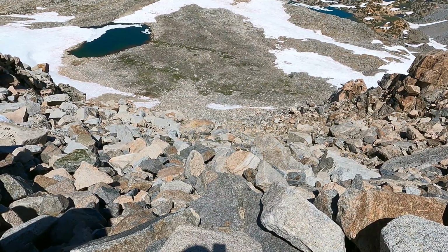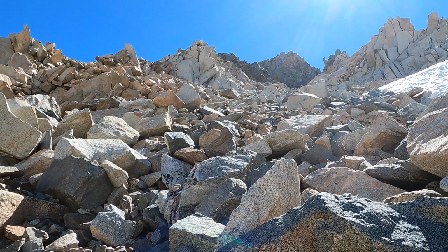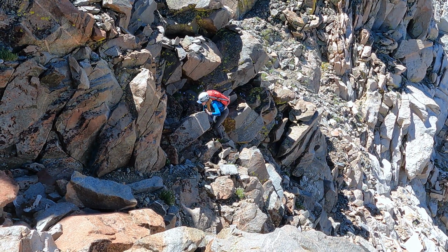We gained a little over 600 feet from the pass, still got plenty more to go. We're kind of just fighting up some talus. Pretty par for the course for a day in the Sierra. Nice job.